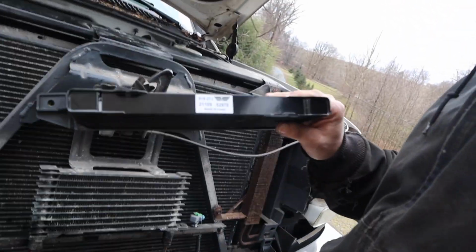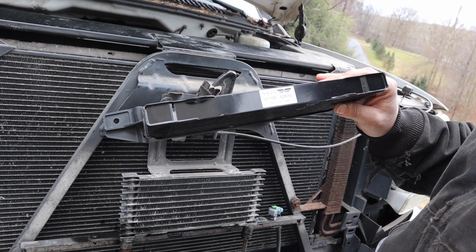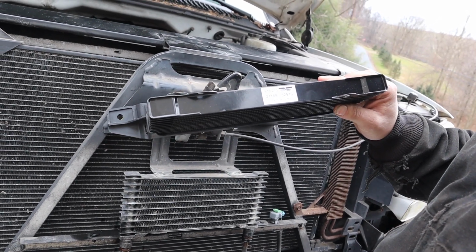Well, that's good. For those of you wondering, for a 6-liter 4L80 transmission, it's a 918-213 Dorman.